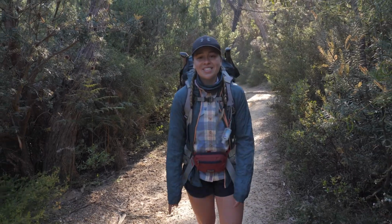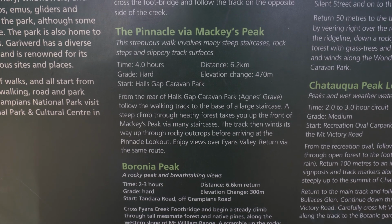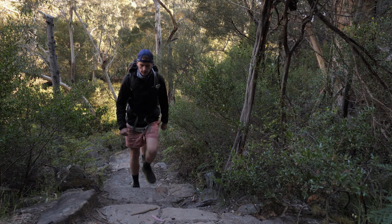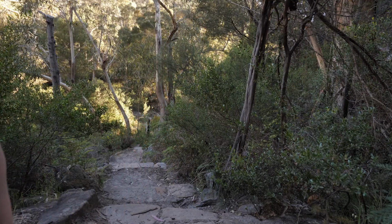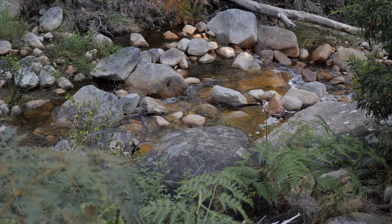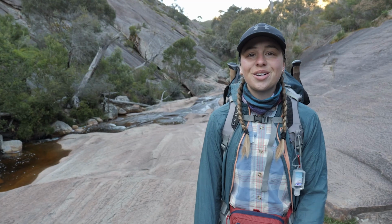Okay, we're officially on the Peaks Trail. The start of the trail goes through the most popular walks here at the Grampians. So our first stop is Venus Baths, and then it's on to the pinnacle of all the walks here, the Pinnacle, through the Grand Canyon.